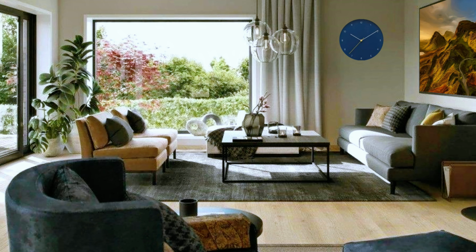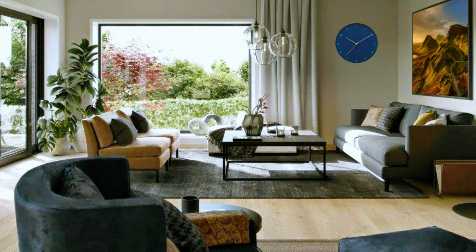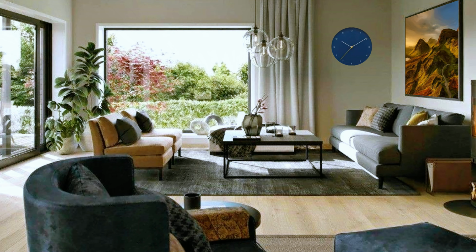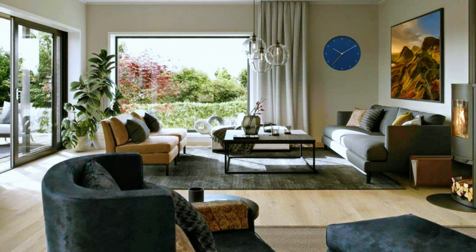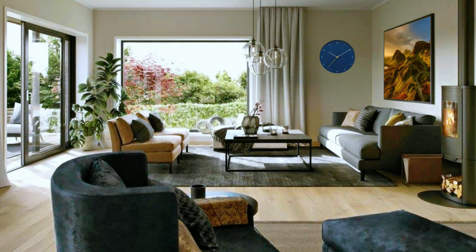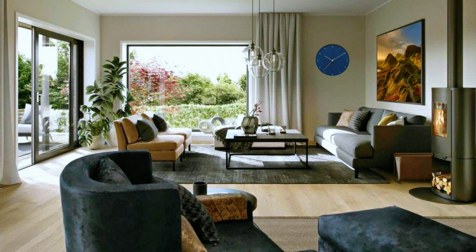Here we have a large living room with white floor-to-ceiling windows, super color combination in grey, beige and brown. A large oil painting on the wall above the sofa complements this fabulous decor.